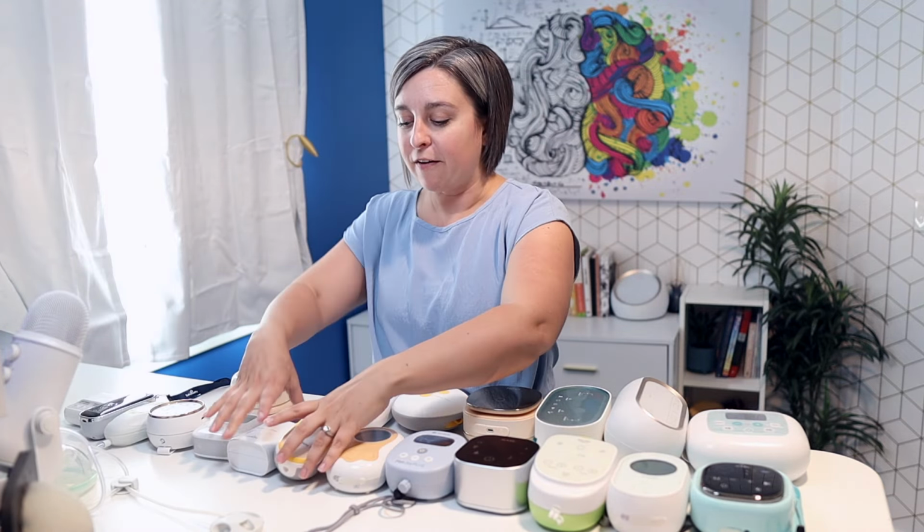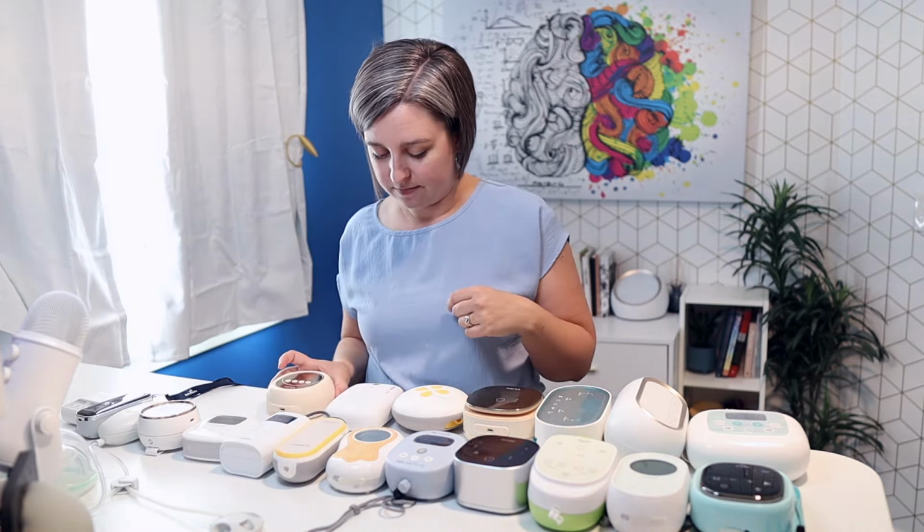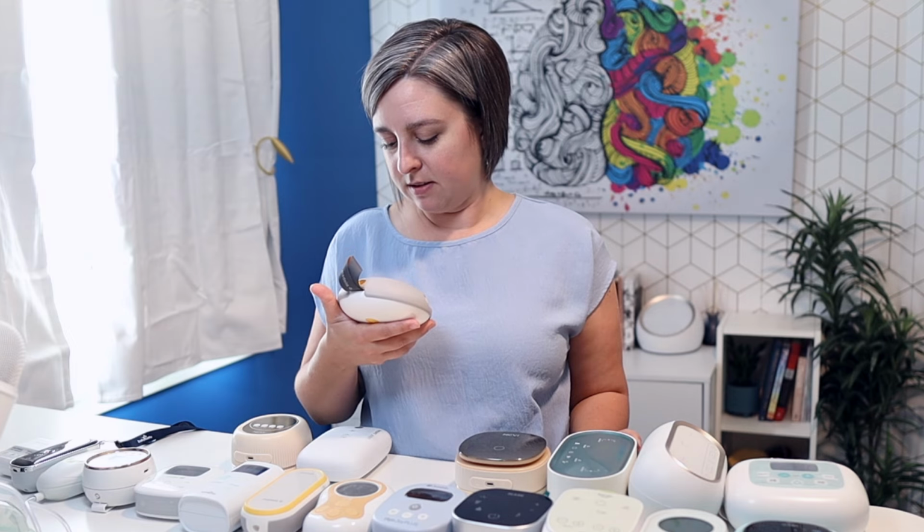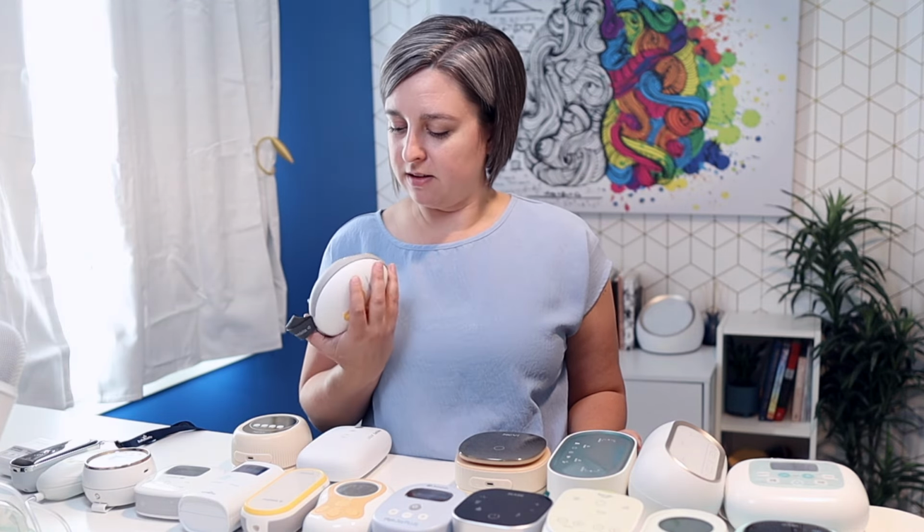Sorry, Medela Freestyle Flex, you can live right there. Philips Advent, the Medela Swing Maxi, and CVI. Probably should have double checked if this one does not have a battery. If you have to use it plugged in, no, I think it has a battery. This is the kind of stuff I swear I would mix up in my life.